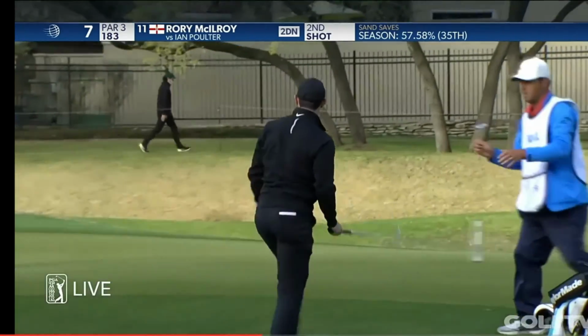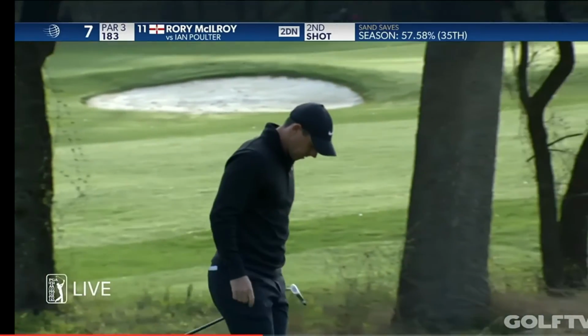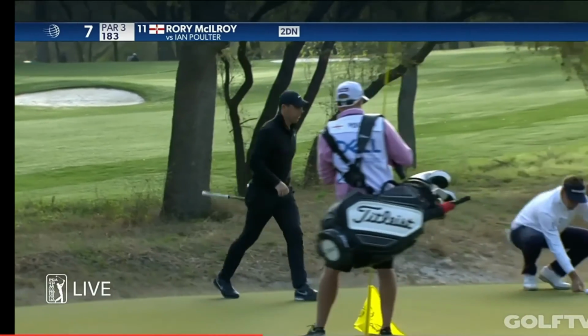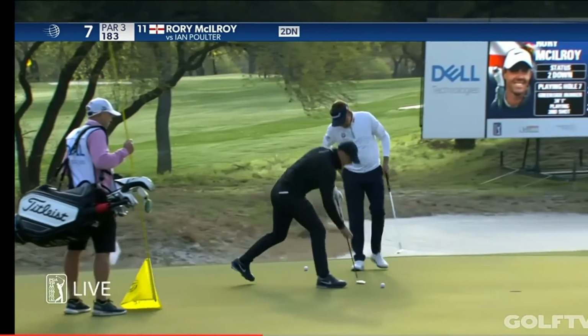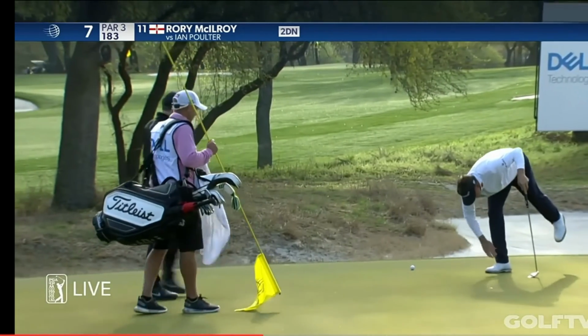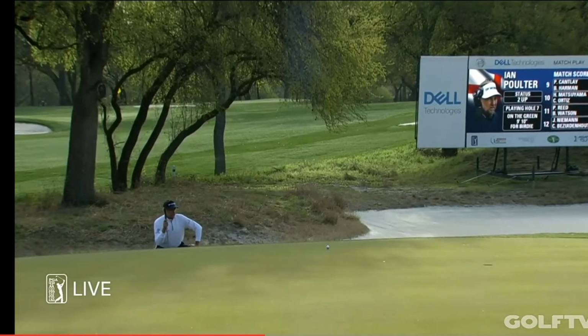35th on the season. Got a lot of speed at the bottom there. Great for the amateurs at home watching. It's so easy to decelerate through the bunkers, but these guys have great acceleration. That's how they pull this off. So while he looks over, we'll quickly scoot over to Ian Poulter.